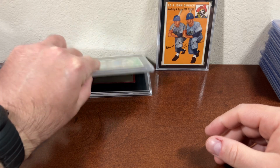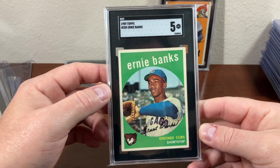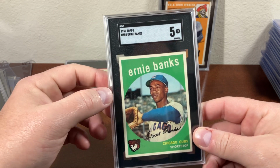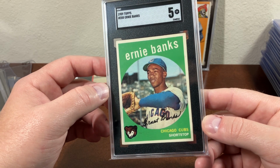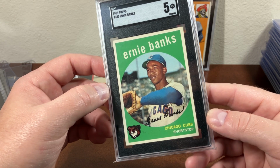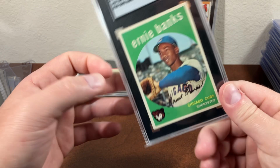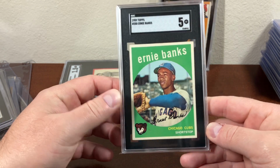And then this one, surprisingly cheap. I won this auction, and this is the 1959 Topps Ernie Banks card in an SGC 5. I've always loved this card, and I found that this one had really good registration, very little snowing, pretty good centering on it, and this is the gray back, by the way. Really like the backs on these, but I've always enjoyed this card, never had it, so I'm happy to have it now.